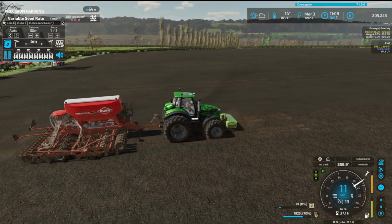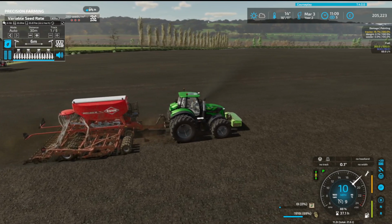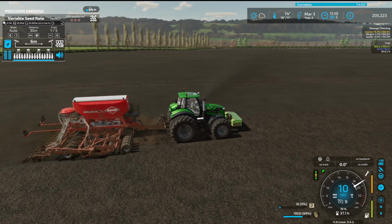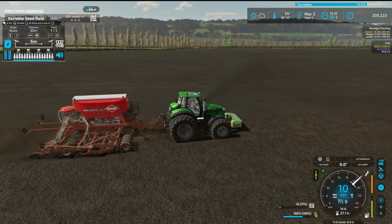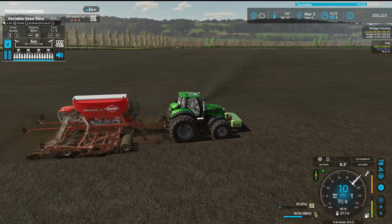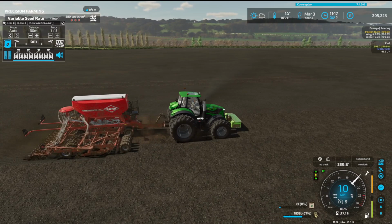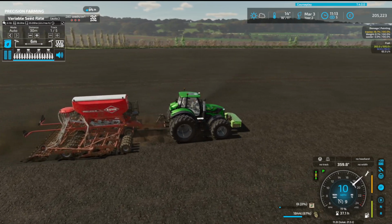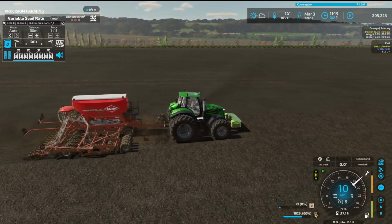Drill hasn't gone down. There we go. So yeah, we are hoping we've got enough seed here. Don't want to have to run across and buy more barley seed before we finish. Still got 60% of the upper fall, so may get to the other end and go and fill it up again once you get to the bottom end.